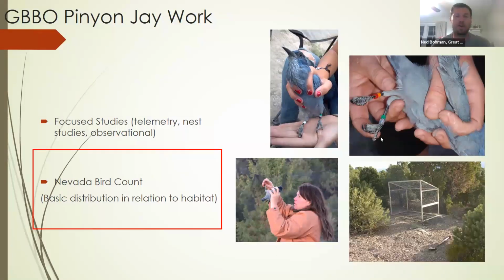And then we have our statewide Nevada bird count program, which consists of point count surveys throughout the state of Nevada. And as I was mentioning before, these point count surveys are not the best tool to get the kind of information we need, but because that monitoring program is so extensive throughout the state of Nevada, it has actually provided a lot of pinyon jay data for us and serves as a baseline to jump off of, for where to go with future work and how to go about answering other questions.